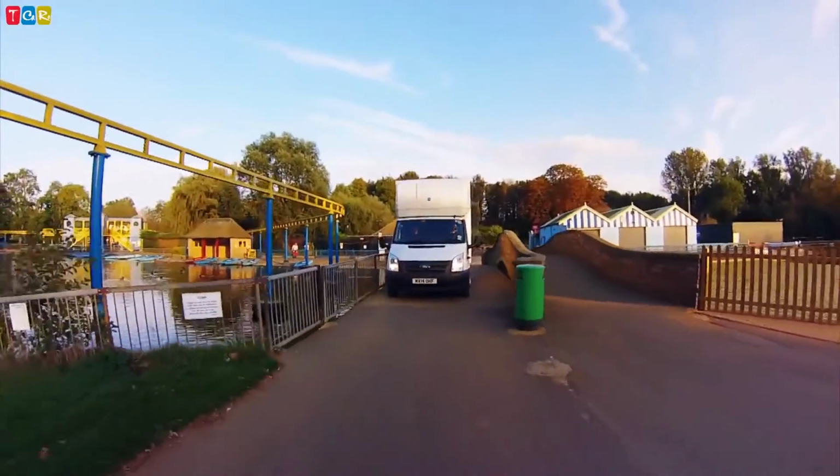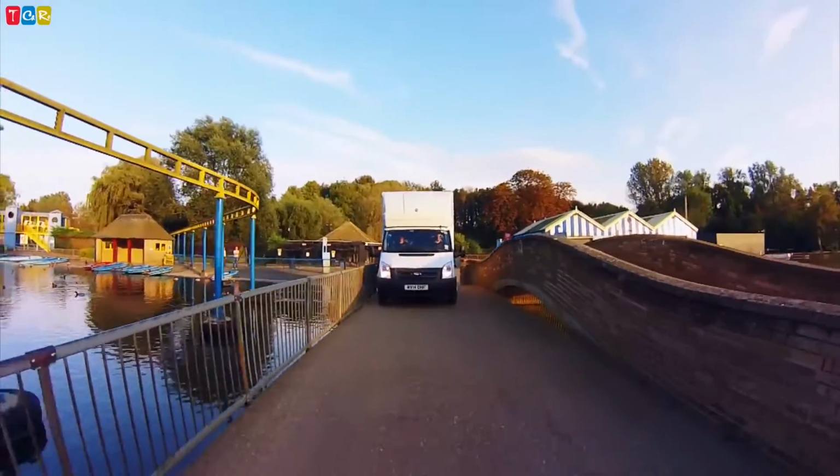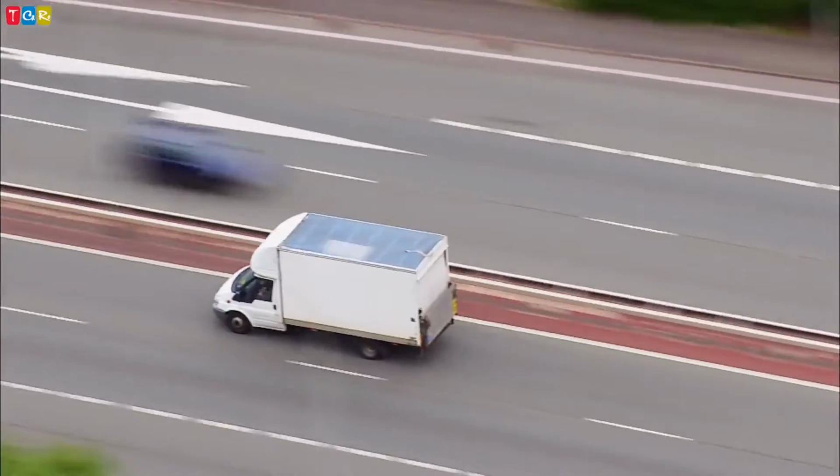Right then, that was interesting, wasn't it? It was a lovely day walking around the park. Bought enough things to make a profit. I reckon there's a 400 quid profit in the two of them. Shall we head off? Yeah. M1 North.